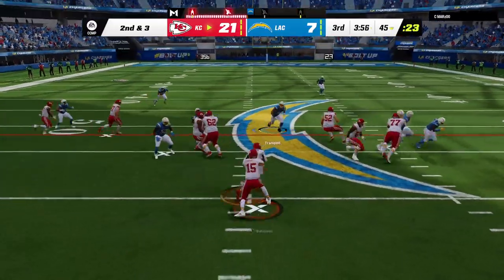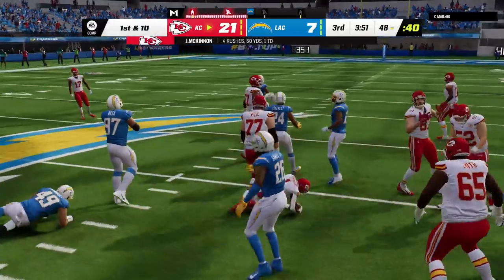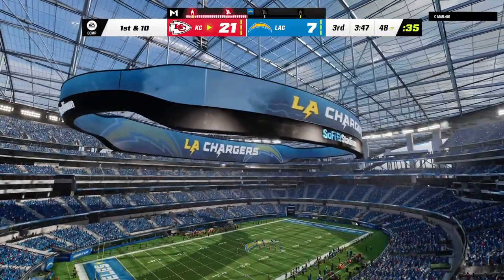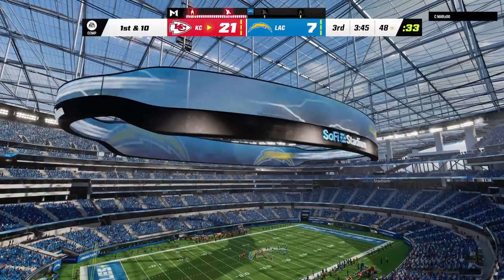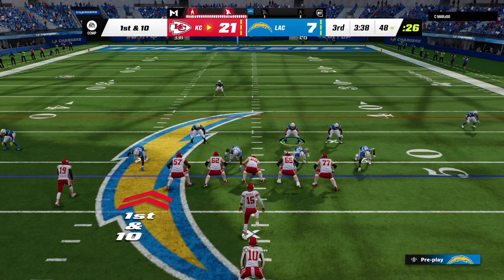Up the middle they go. McKinnon. They'll get three as the drive continues. It's a first down. Well, that was a unit that understood exactly where the first down marker was, handed it to their guy who could run it, created some space, and he got there.